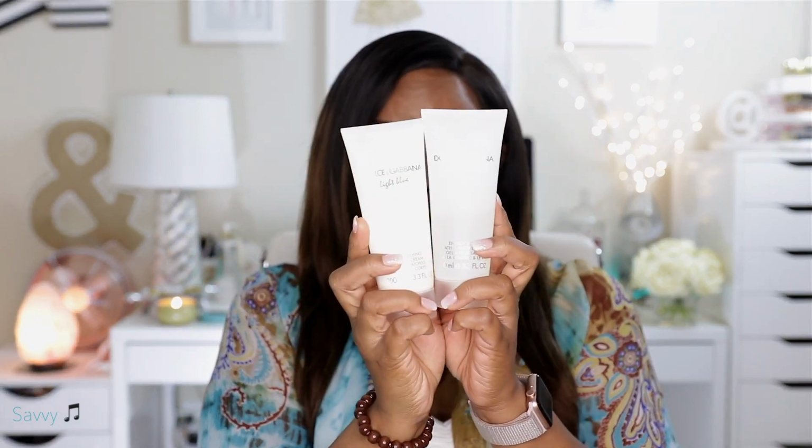I've been using the body cream and the shower gel that came with the perfume, and I didn't use these two products for some reason. So I decided to start using them. I'm like, are you trying to collect them? What are you doing? So I started to use them, and this one's almost empty now. Both of them, you might not be able to tell, but I've used quite a bit of this.